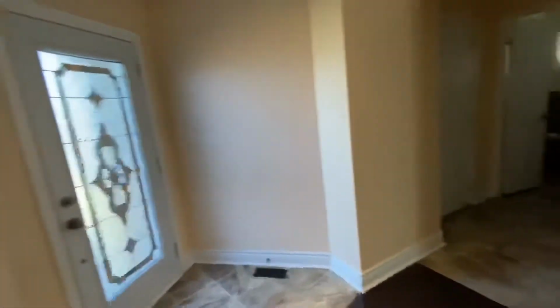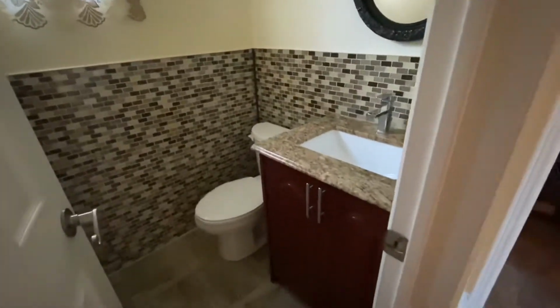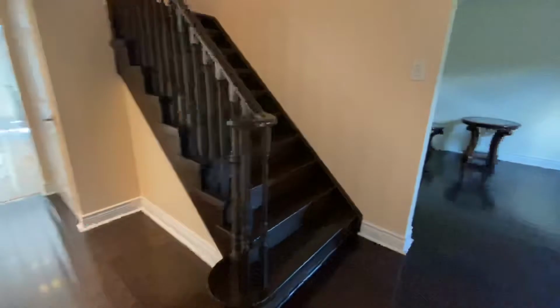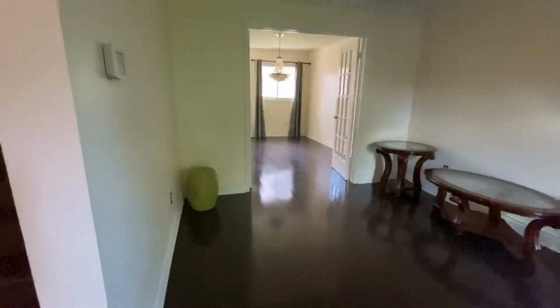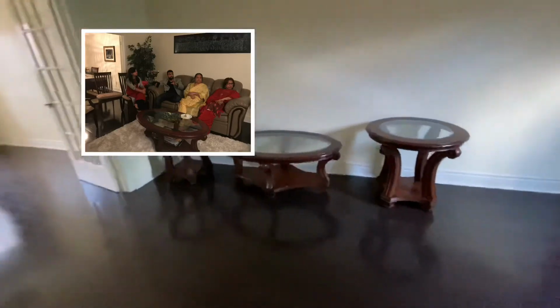Okay, front door, laundry room. There's still stuff there, powder room. We got a new washer and dryer, so this stuff has to go. Foyer, this was the living room. So I'm leaving some furniture behind because it's actually relatives of ours who are renting this home from us, and they asked for some of these things, so we're just leaving these behind.